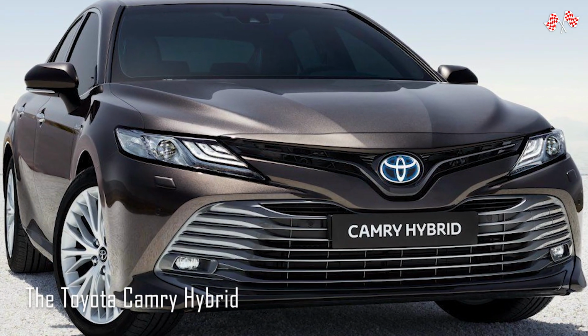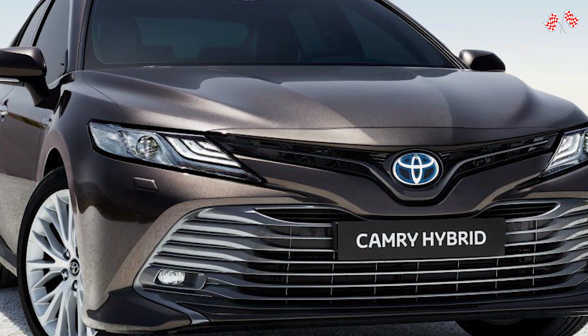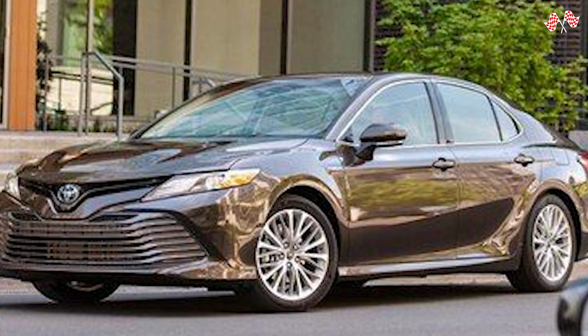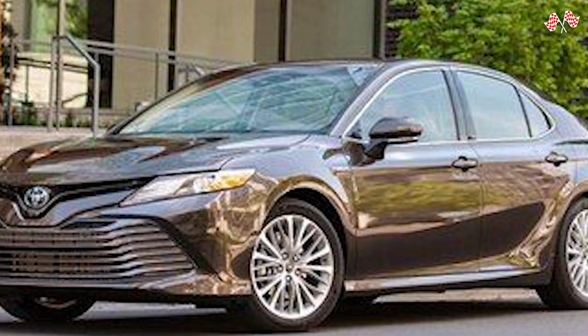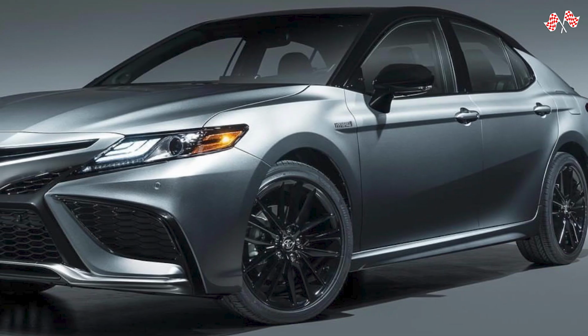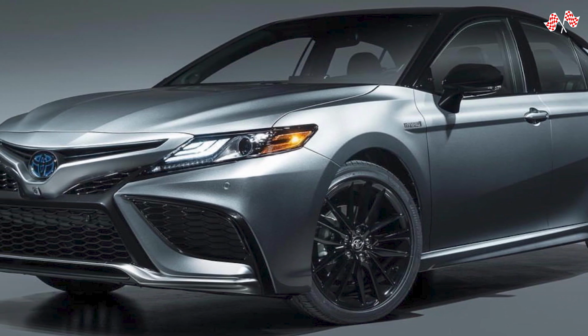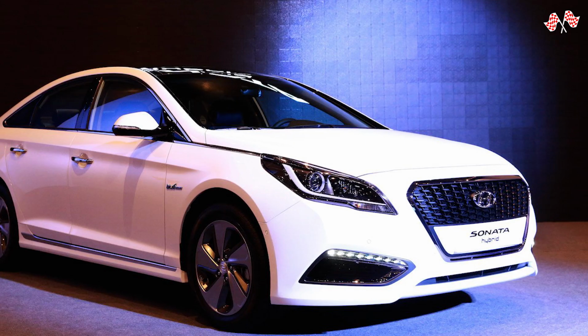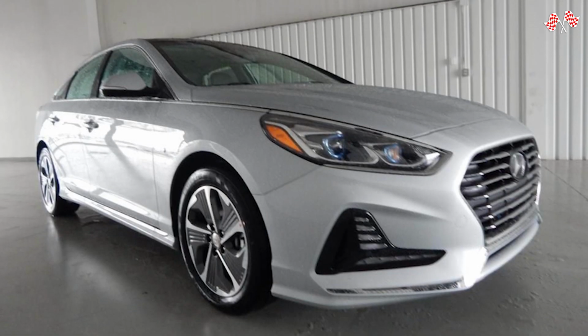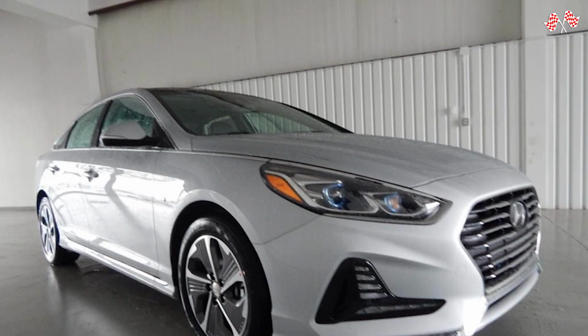The Toyota Camry Hybrid offers a quick drivetrain, a broad list of amenities, and a roomy interior. It excels at the majority of tasks, including safety, and has fuel efficiency on par with the Hyundai Sonata Hybrid. Despite having a slightly larger trunk and a better interior than the Hyundai, this comparison does not clearly favor the Hyundai. Either of these cars would be a fantastic daily driver with low fuel use.